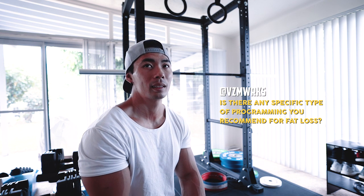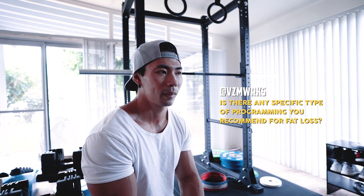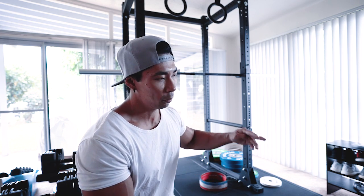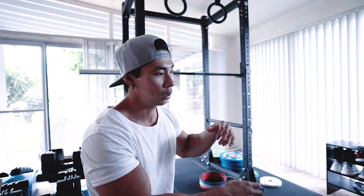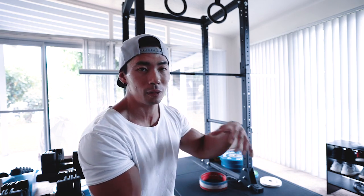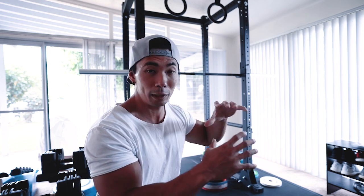Is there any specific type of programming you recommend for fat loss? So for fat loss, it really depends on preference. Let's say you're running a strength-based split, like a more powerbuilding type split during your lean bulking phase, and then you're moving into a cutting phase. My suggestion would be to move more into a hypertrophy style program until you start really feeling the cut. I feel like a lot of people get really frustrated once their strength levels stall, which will happen the deeper you get into a cut, and you'll even lose strength. It's a really frustrating process for a lot of people to watch their strength numbers go down that they worked so hard to get up.